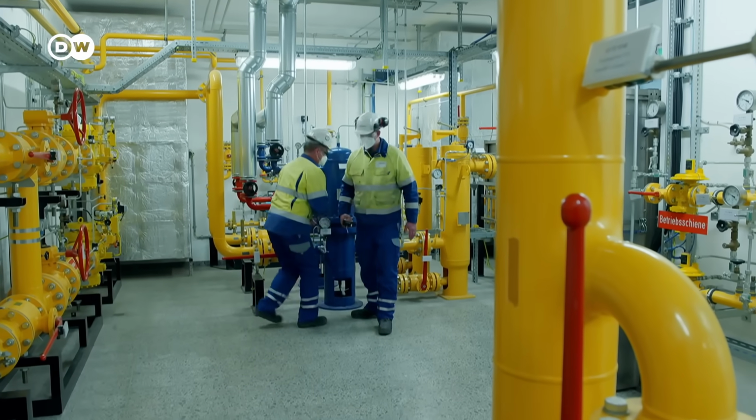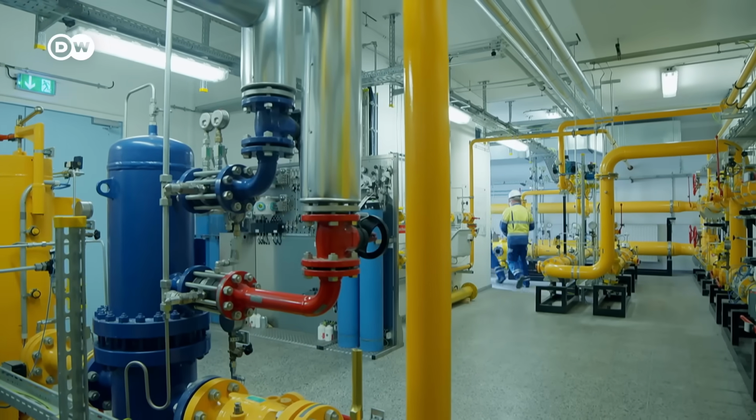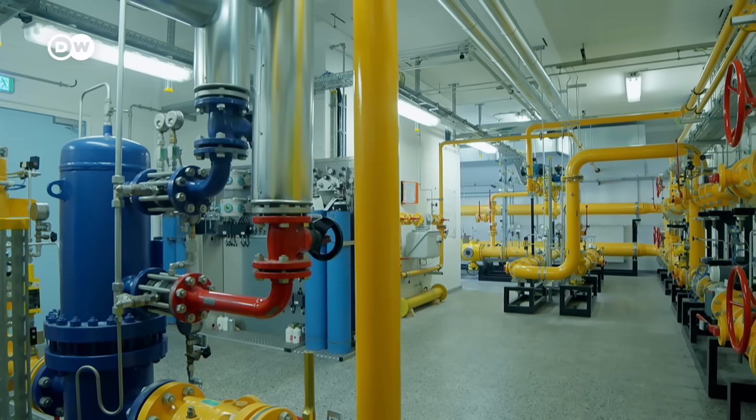There are still many unanswered questions. For example, who will operate the grid? And how can we make a smooth and gradual transition?